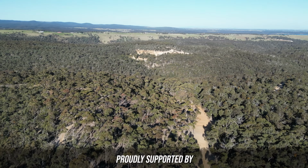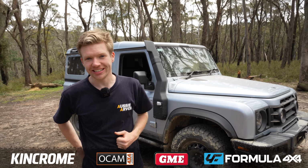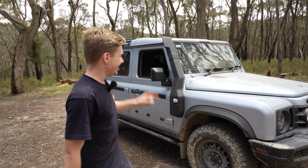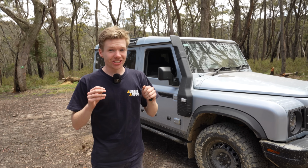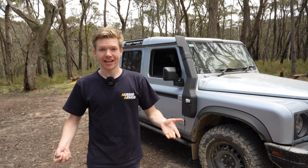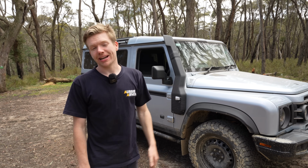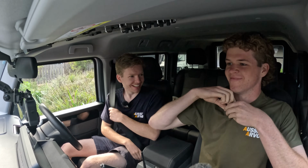Alright, so we're out here in the Wombat State Forest and we've been invited out here by Ineos to go and try the new Grenadier. So they've given me the hot little keys to a Grenadier Trial Master. This is twin locked, it's 5-link suspension, live axle, so I'm super excited to see how this thing performs, especially compared to Liam and I's old Patrols and Land Cruisers. So let's see how a modern car compares to those old things. Let's get into it. I can't believe they've just given us the car.